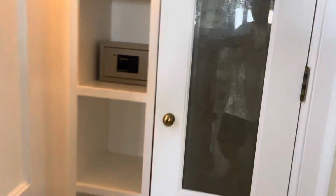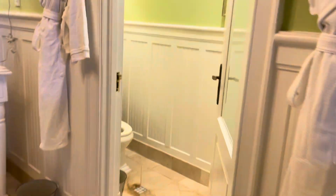So this is one closet, and then a second closet over here. So definitely plenty of storage, depending on how long you're staying. But again, if you're not staying here for all that long, you have plenty of storage, and if you're staying longer, you got laundry. So we came in with carry-on, as we always do.